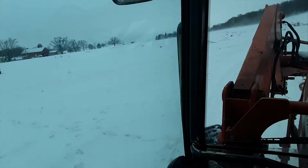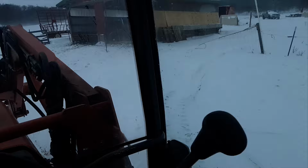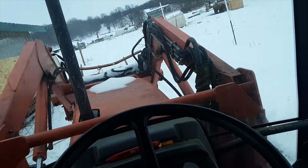Alright, it's the next day, it's Saturday now, and as you can probably see, we did get quite a bit of snow. Quite a bit, meaning probably 4 at the most, maybe even 5 inches. But I'm taking the manure out right now.